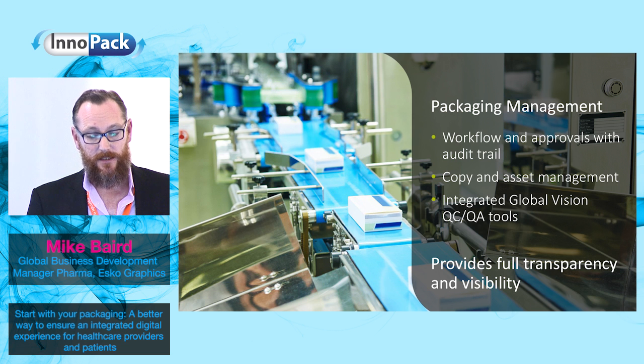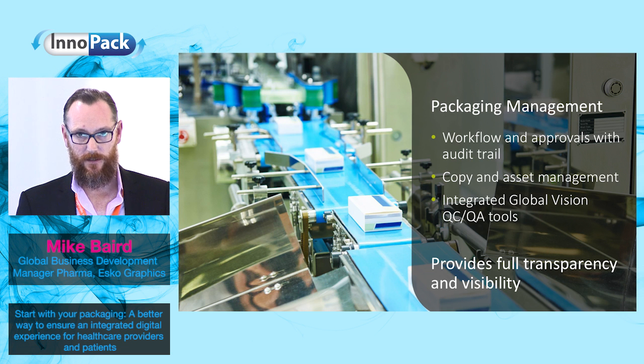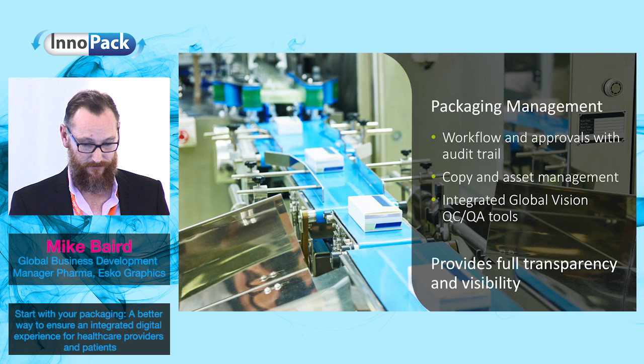In addition to that, asset development also means packaging management. So while managing your overall marketing asset development is important, packaging management should not be considered secondary. In fact, by incorporating the QC tools that I mentioned before, the workflow and the copy management in the packaging automation process, the risk is reduced and you receive full transparency and visibility of the entire process.